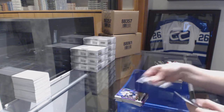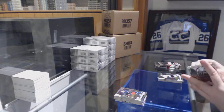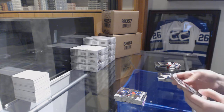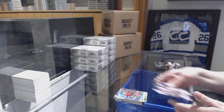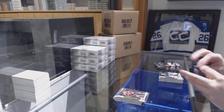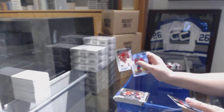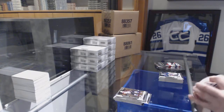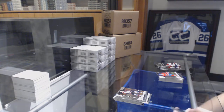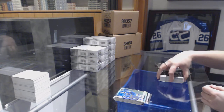Marquee rookie Violet Pixel for the Flyers of Travis Sanheim and a rookie of Pierre-Luc Dubois for the Columbus Blue Jackets. Rainbow Mikael Granlund for the Wild and a Filip Chlapik rookie for the Senators. Retro marquee rookie of Lucas Wallmark for the Carolina Hurricanes and a Tyson Jost rookie for the Colorado Avalanche. Rookie rainbow Samuel Blais for the St. Louis Blues.